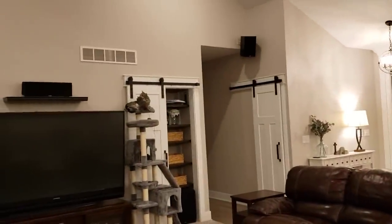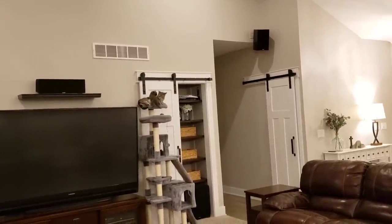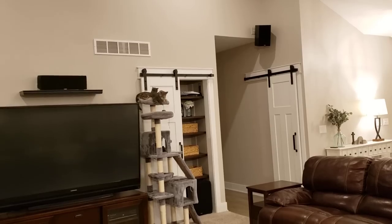Like I always take my children to the top of a tower to clean them, just in case they would fall, you know, hundreds of body lengths down. He got up there all by himself.